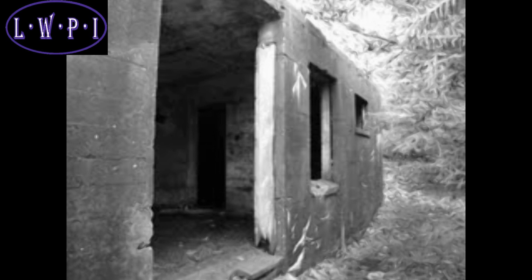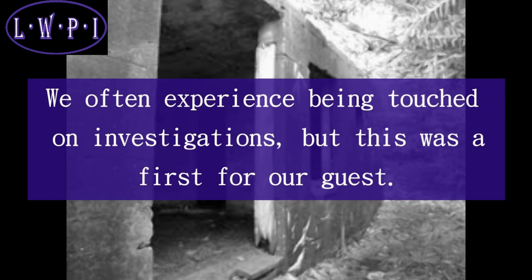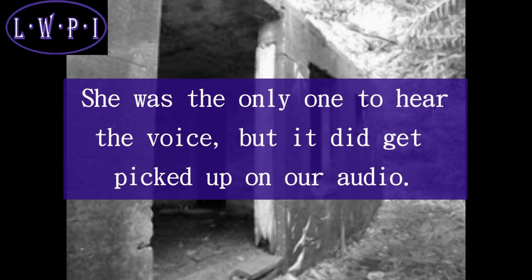We had 2 female guests along with us on this investigation. One of the women kept hearing a man's voice when we were investigating the York Shore Battery. She also experienced a touch to the elbow, like someone was taking her by the arm. These experiences were new to her, and she wasn't entirely comfortable with what she was hearing and feeling. When we arrived at the 2-room bunker, she decided to stick with the camera person and stand with her back to the wall. She thought that maybe she'd be safe from having any more experiences, but have a listen to what happened next.